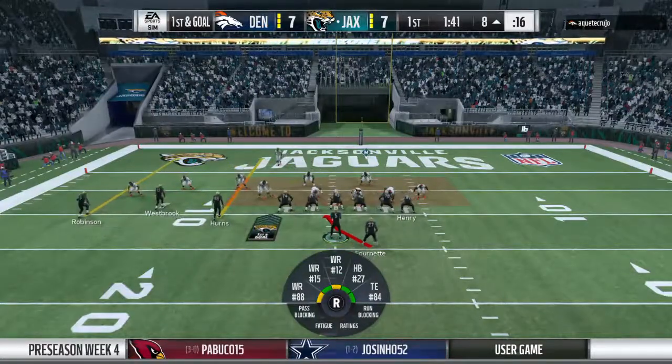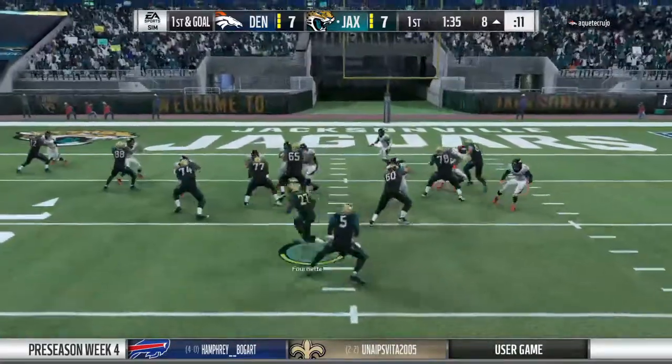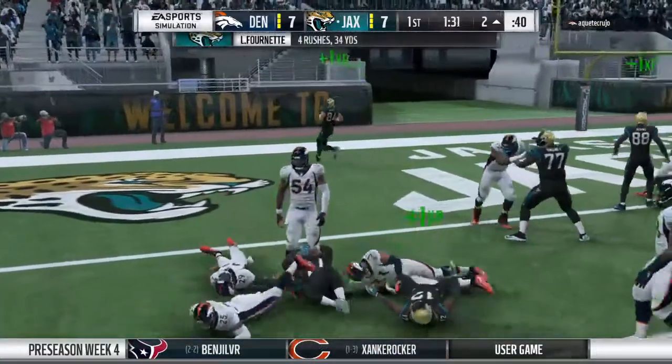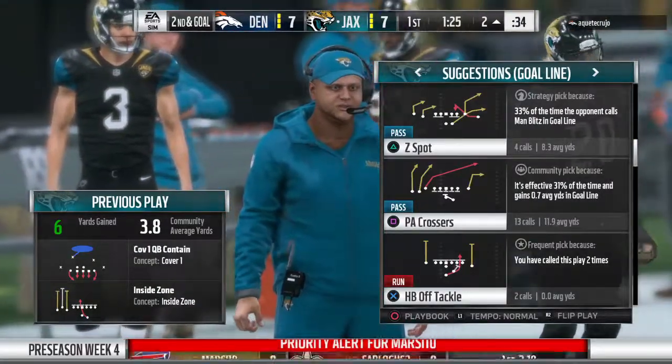Here we go. Green 39. Green 39. They'll try and run forward with Fournette. And able to push his way forward here for a good little gain. A good run of 6 yards there. Gets him closer to the goal line with 2nd down coming up.